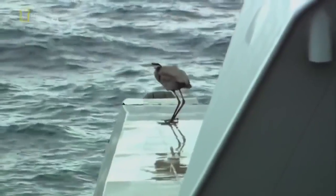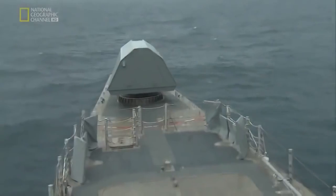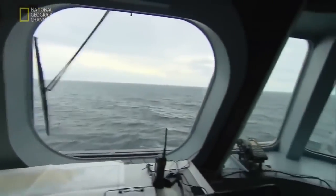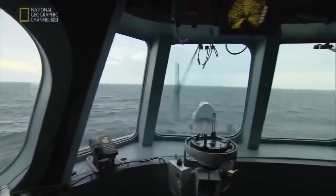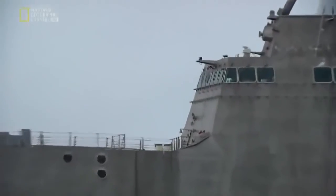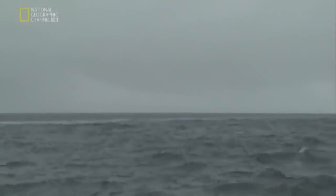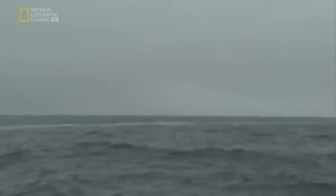Good morning, Independence. This is the captain. The schedule has changed significantly. We're experiencing close to 30 knots of true wind. We have predictions of gusts up to 50 knots. There's a small craft advisory, which means we can't proceed. While Independence is more than capable of handling rough seas, the small civilian support craft monitoring the testing are beached.